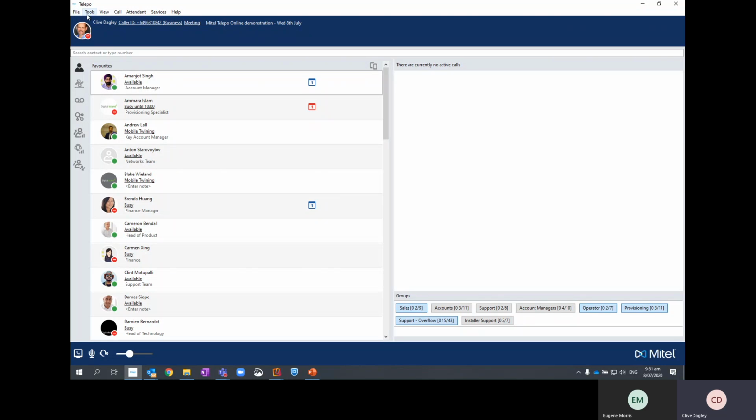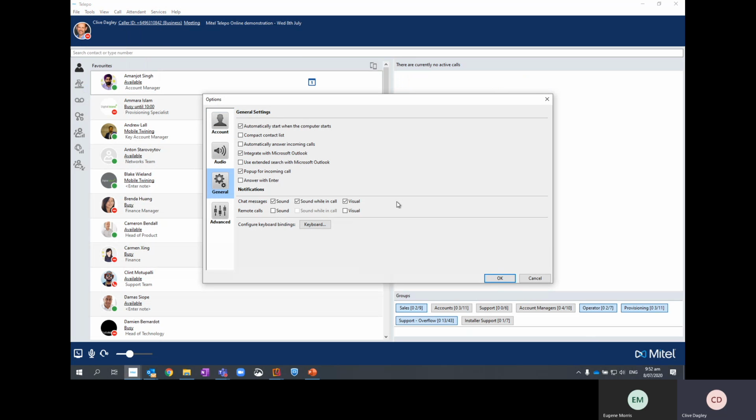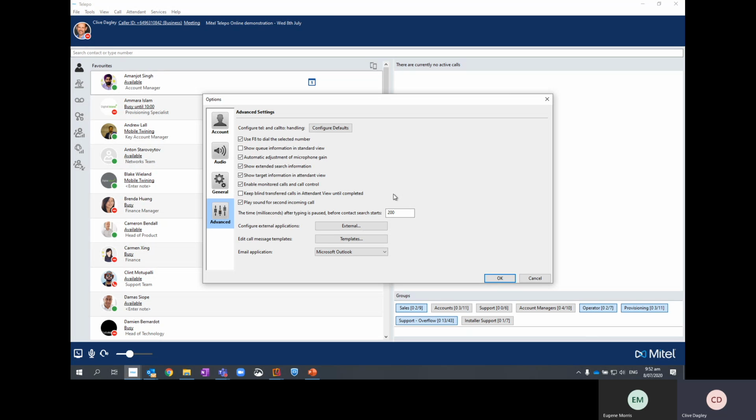As we drill deeper, it's again about individual users being able to manage or customize their own experience. From here, I've got options to go in and change the likes of headset capabilities, speakerphones, general capabilities, just simple on-off switches or toggles, so that I can configure the application to behave in a way that I want. A couple of very powerful capabilities, and I'll demonstrate these now, are external applications and integration, and F8 dialing. So we'll get in and do some of that now.